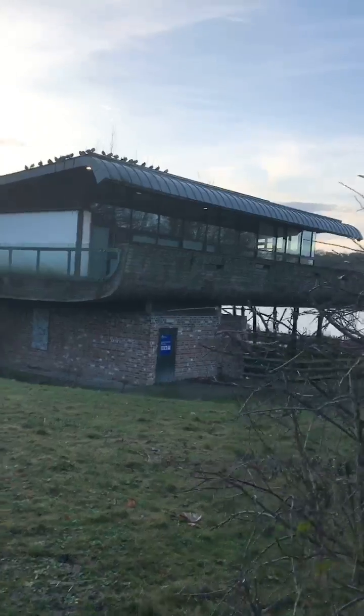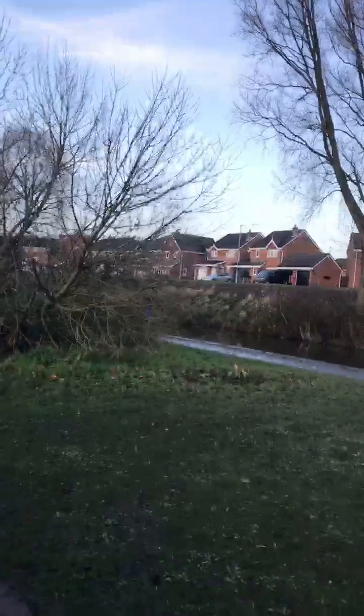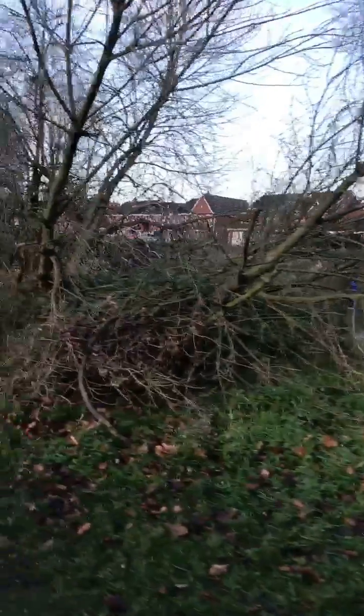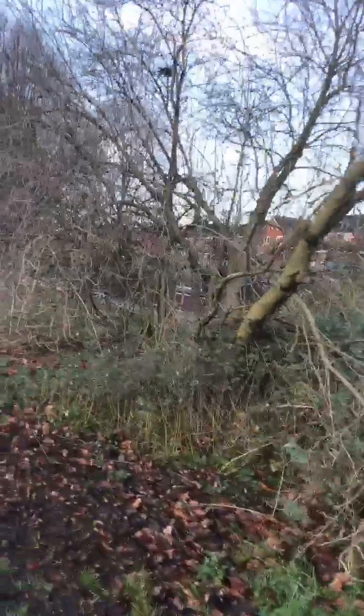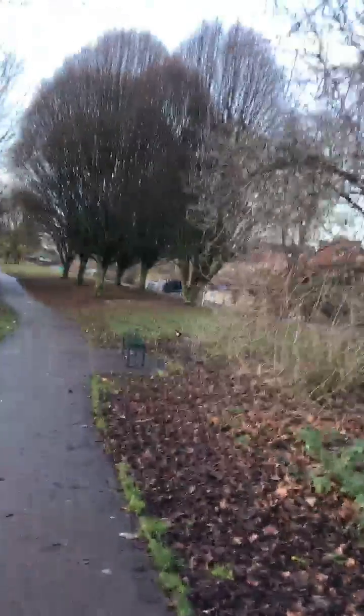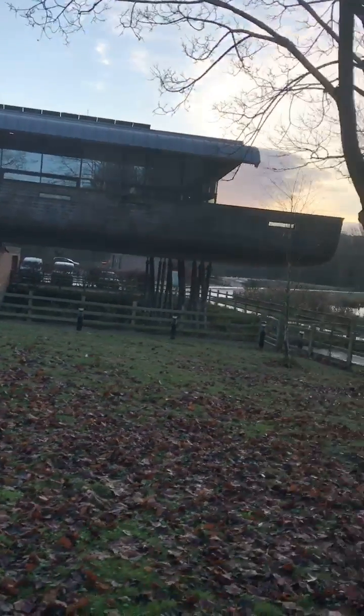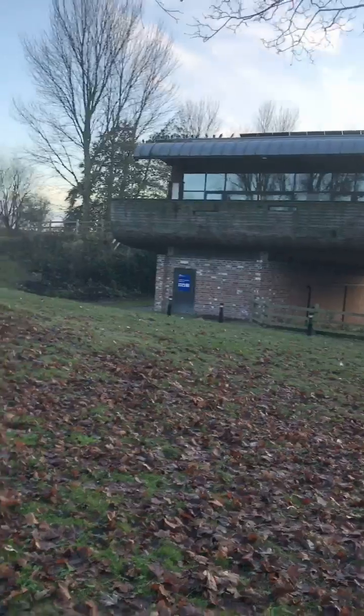Looks like Noah's Ark. There's a canal boat. We'll just go around the lower path today. Let's try the lower path today. I haven't got much daylight. I think the daylight keeps getting shorter and shorter. I don't know if it's its lowest point yet.